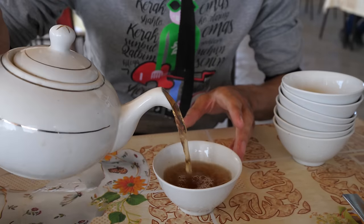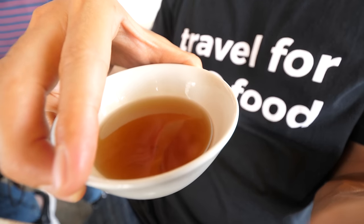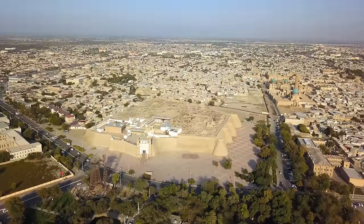It's called gulab, literally translated as water of the flowers. You gotta try it first. Thank you. It's a rose flower tea. Yeah, it does smell like roses, like a blooming rose. Ooh. Wow, that is sweet, it does have a floral taste, but that's a little on the sweet side for me.